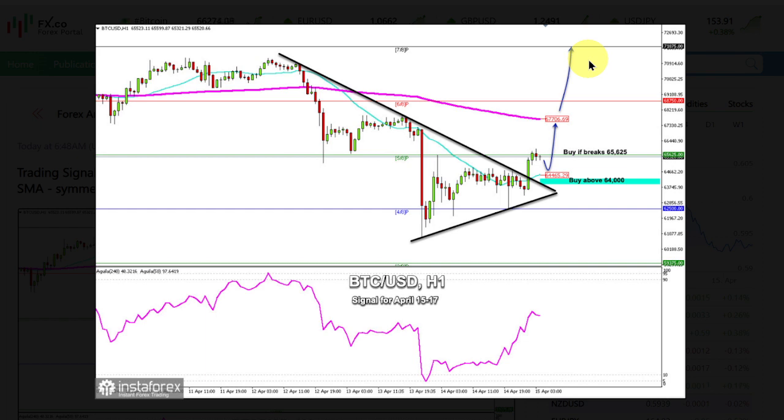A return of Bitcoin below 63,500 could change the outlook in the short term. It could reach the 48 mirror level, 62,500. Below this area, it could reach the psychological level of 60,000 USD, and even up to the 38 mirror at 59,375 USD.